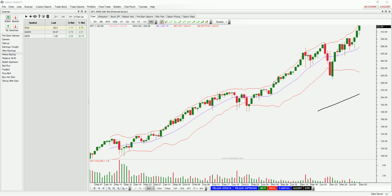Here's the problem with calling tops in a market that's rallying this strongly. Oh, look, it's riding the upper end of the range, riding the upper end of that Bollinger Band. We should get a sell-off here. I'm going to start buying puts. I'm going to lose money. You do not want to pick tops on strong bull trends like this. That is a great way to lose money. You must wait for the evidence that there is selling.